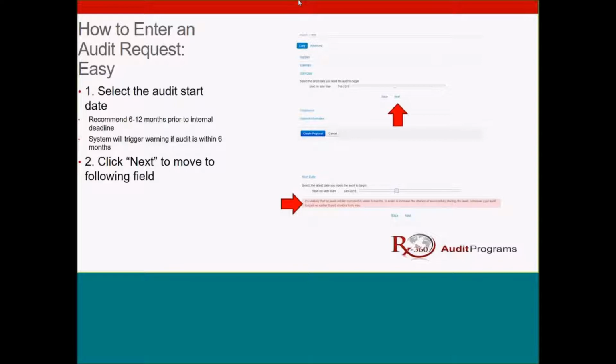How to enter an audit request. Select the audit start date. Another enhancement that we're working on right now is that the start date will be expanded to 3 to 5 years out. So you'll be able to put audits that you're looking for in the next 3 years into the system.